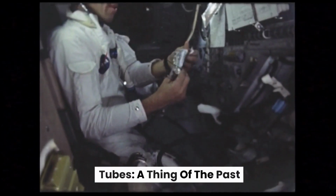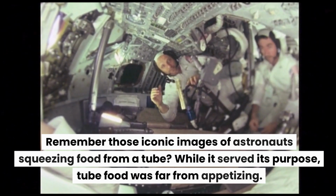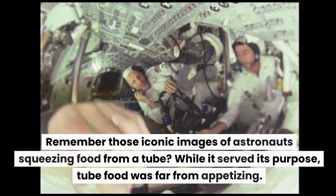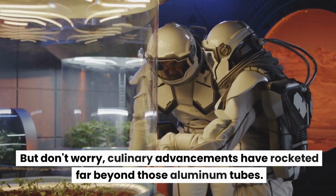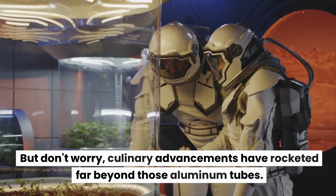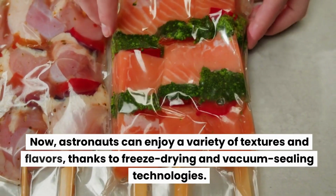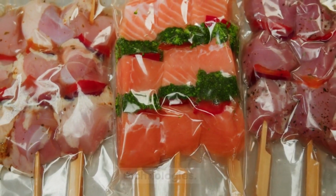Tubes, a thing of the past. Remember those iconic images of astronauts squeezing food from a tube? While it served its purpose, tube food was far from appetizing. But don't worry, culinary advancements have rocketed far beyond those aluminum tubes. Now, astronauts can enjoy a variety of textures and flavors, thanks to freeze-drying and vacuum-sealing technologies.